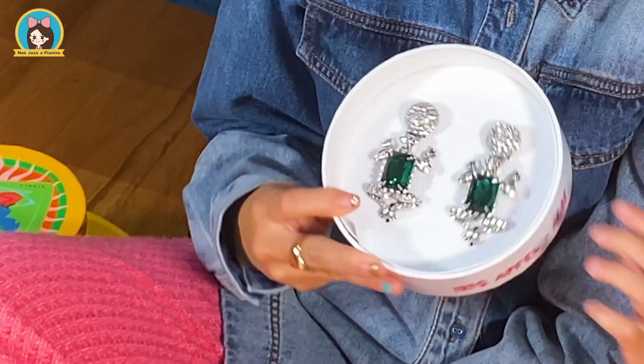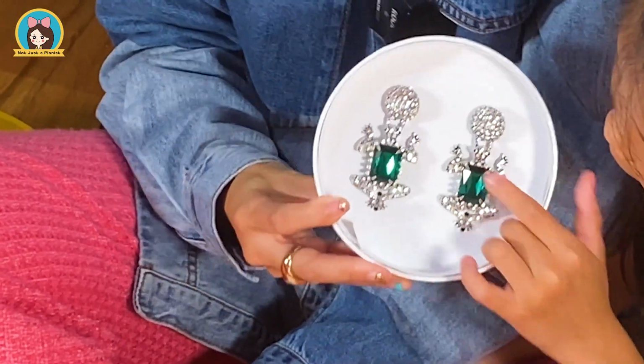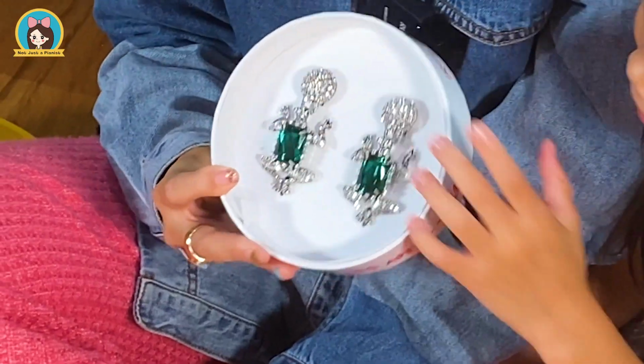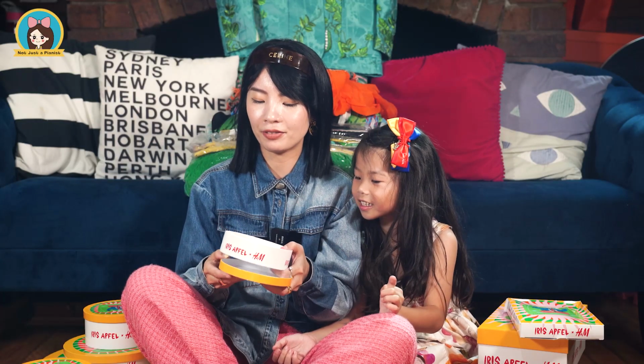All right, this is another pair. Look! It matches with the froggy ring, and mommy has got these froggy earrings, and it's so sparkly, isn't it? It's huge. And also this is clip-on. Okay? Perfect.